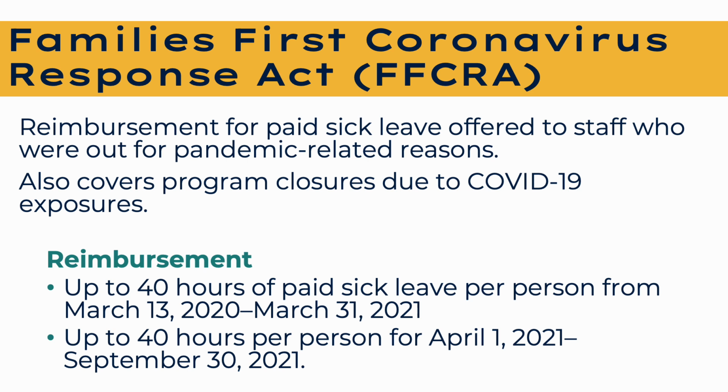The FFCRA allows sole proprietors and businesses with employees to receive reimbursement for paid sick leave that was offered to staff who were out for pandemic-related reasons. This also covers program closures due to COVID-19 exposures. Businesses can receive reimbursement for up to 40 hours of paid sick leave per person from March 13, 2020 to March 31, 2021, and up to 40 hours per person for April 1, 2021 through September 30, 2021.